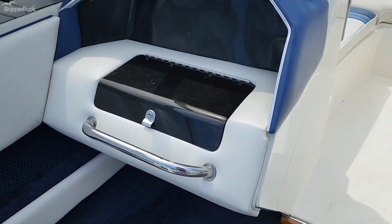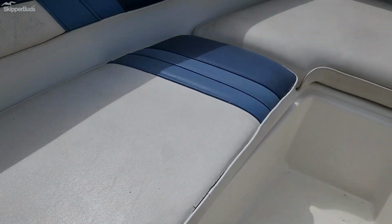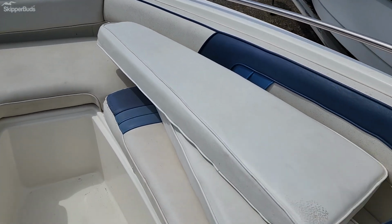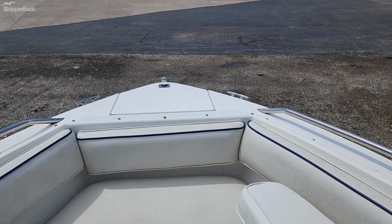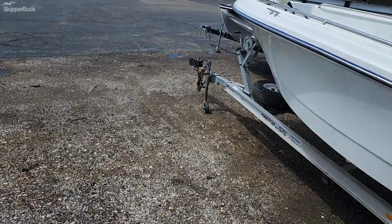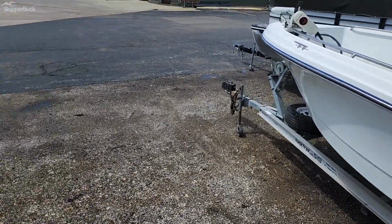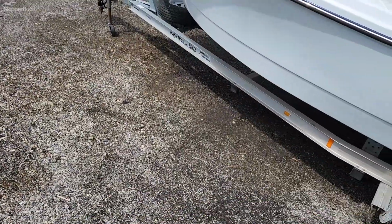Seats are in very, very good condition. Little bit of cracking right there, nothing major. Does have the filler cushions there to fill that bow in. It's really a nice big bow too. Open up this compartment here. Anchor locker if you want to throw an anchor in there.